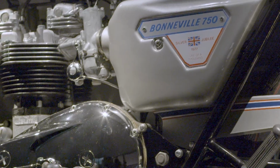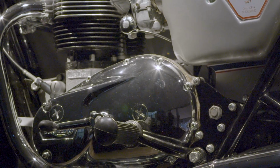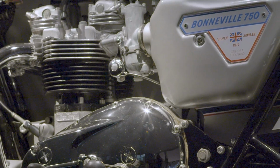This bike has done absolutely 0 miles, but it has been run. The engine has been run. Everything's been put back together professionally, ready to go on a long trip. The likelihood is that one day I will take this motorcycle and take her on a long trip.